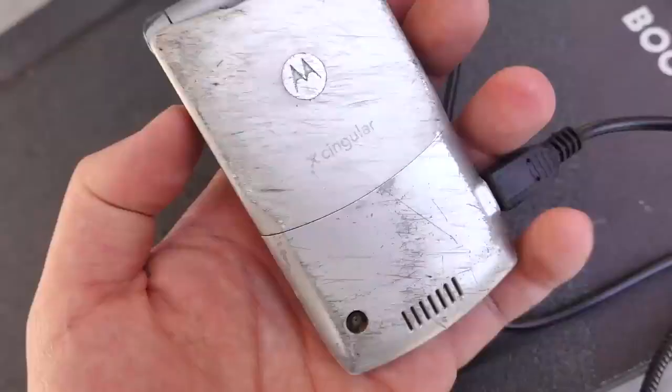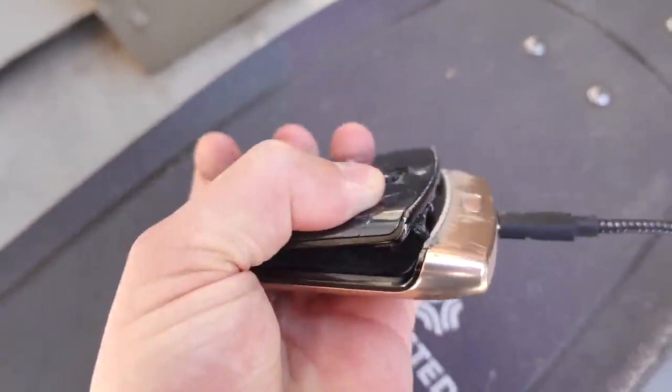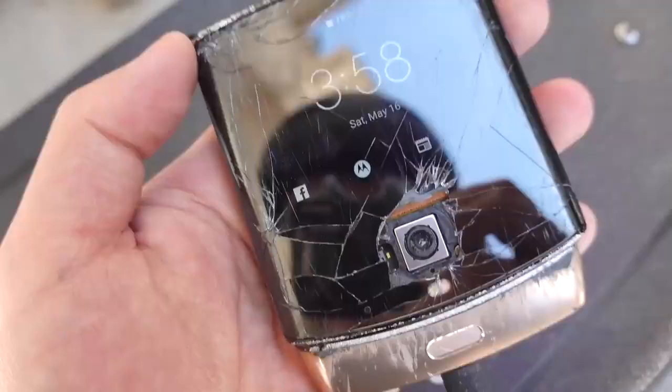So yeah, old Razr just scuffed up, not even the camera's cracked, front screen's okay too. And yeah, still turns on. And the new Razr. Screen can't even close all the way now, due to that. The main display still works though.